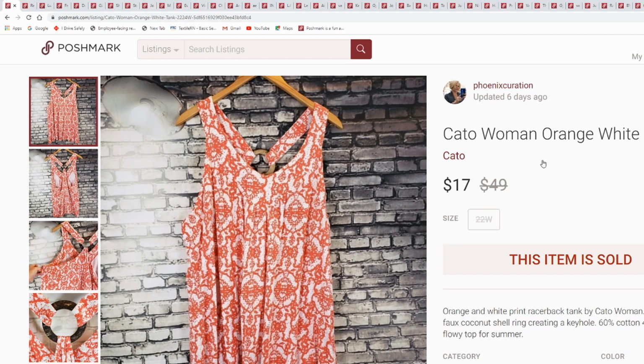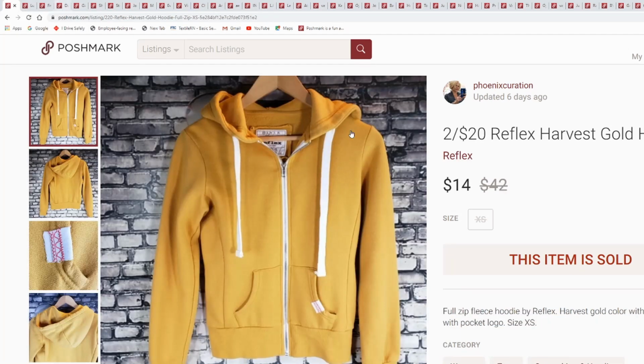Cato woman's orange top. This was from the plus bins. Yep, that was that day I got all kinds of cute plus size clothes. So it didn't cost much. Great. And we sold it for $17.